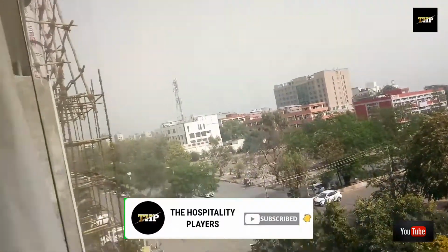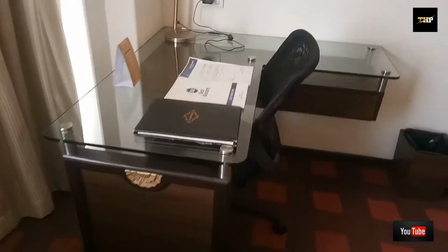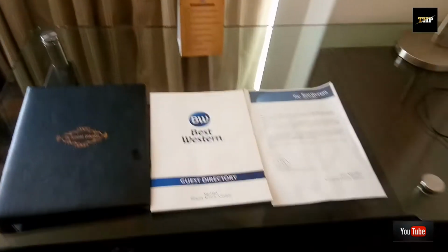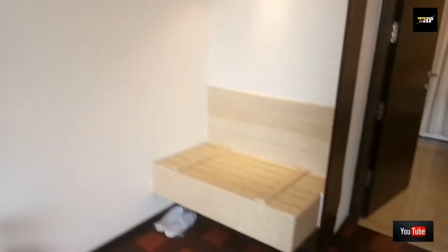This hotel is also known as Downtown Hotel because it is near the cinema halls and shopping malls. Here is a writing table on which a menu, welcome letter and a lamp are placed. This is a directory under the LED TV and it is a luggage rack in which the guest places his luggage.